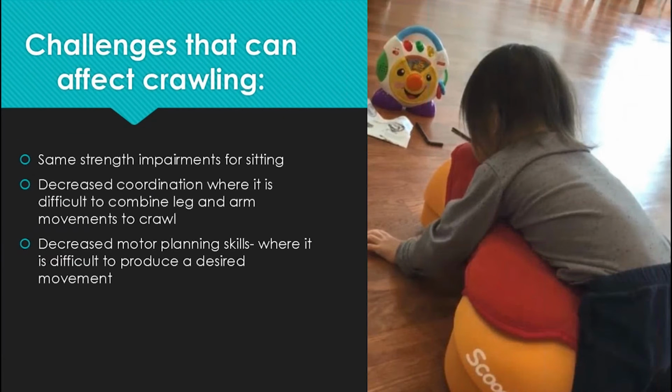Challenges that can affect crawling. Similar strength impairments for sitting can also affect crawling, but now decreased shoulder and hip strength can also affect crawling. As you can see in this photo, Jane has decreased trunk strength and arm strength and also low tone throughout her trunk. But despite these impairments, her PT reported that the shape and the height of the scoot has allowed Jane to easily balance on top of it without additional support.